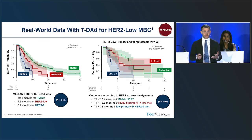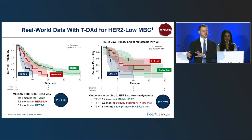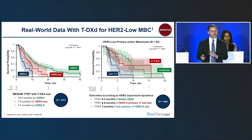2 hours ago, I had the chance to present this real-world data with T-DXd, which basically showed that the benefit of T-DXd is dependent on HER2 expression, and so we know that the activity of T-DXd is highest in patients with HER2-positive breast cancer, but still there is meaningful activity in patients with HER2-low breast cancer, and even in HER2-zero breast cancer, both in this analysis and in the DAISY trial, we see some activity.